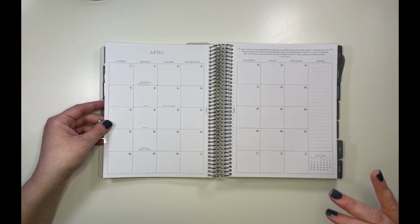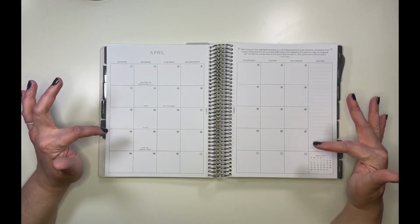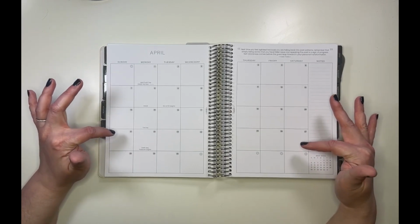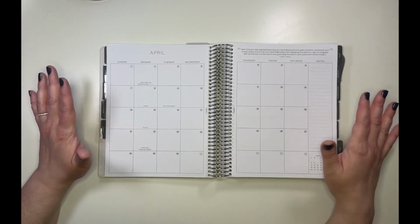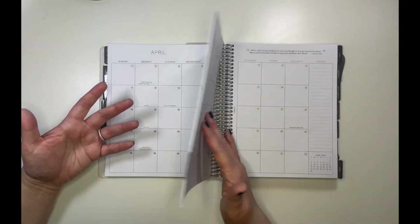April is nice and gray. April is the most neutral of all of the months, which I find funny because it is the exact colors of the rest of the planner, but all the other months have color. I kind of wish the whole planner was this so people could pick, but it's fine. I end up having to cover it anyway.